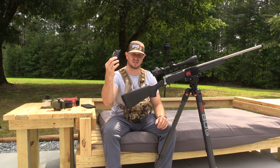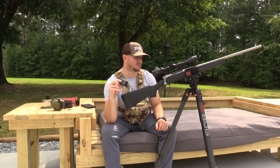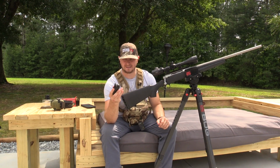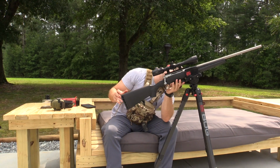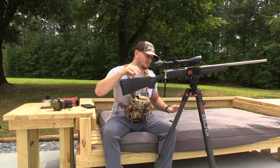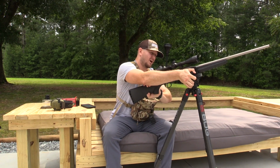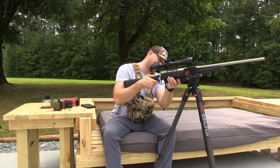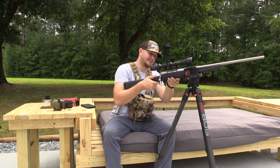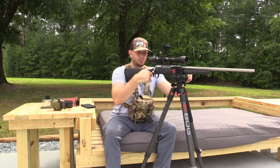So this Savage Axis does come with a detachable box magazine, which is kind of cool. I like having that idea of the actual magazine itself. And from what I can tell, for the most part, this magazine does well as far as locking in. There's not really an easy way for you to bump it on a deer stand or catch it on a tree, anything like that, to make you lose it.